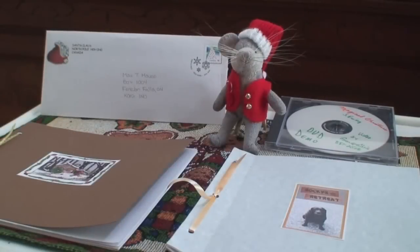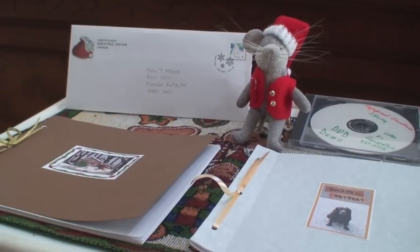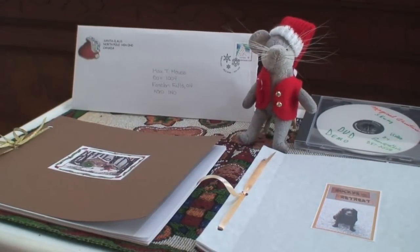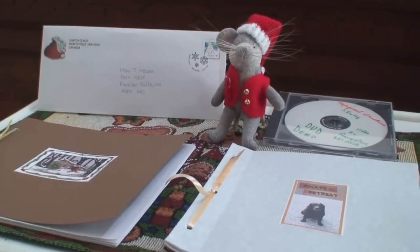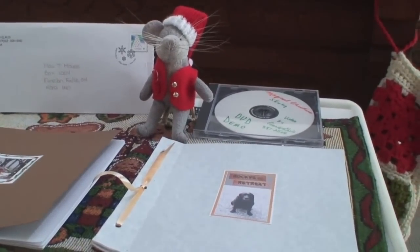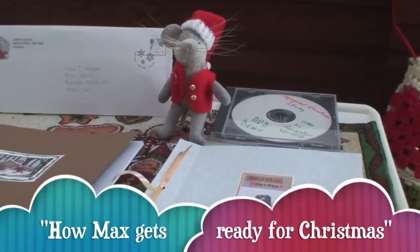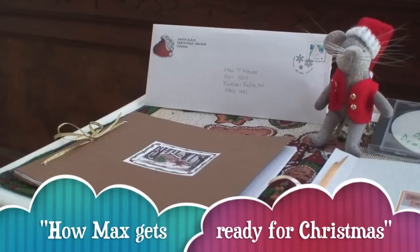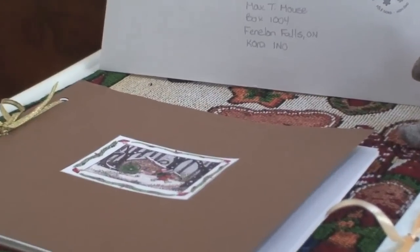Okay, the first book that you're looking at, the brown one, that's my new Christmas book. I worked on it for 2 years, and I think it has 13 illustrations in it. It has a lot of illustrations. It took a long time to make. I didn't tell you what the Christmas book was about. It's about me getting ready for Christmas. How I get ready for Christmas. And my friend Crushy, he tells the story. But unfortunately, Crushy's passed away. He was very old.